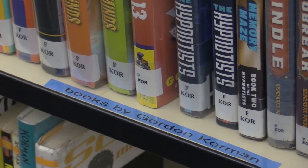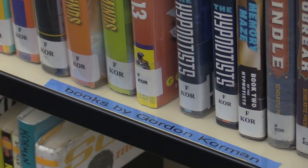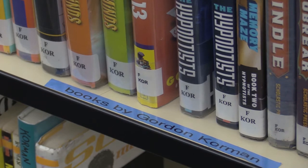So we do have some ways for you to find that. We can search for different genres in our library catalog system, which we'll get into later. Or we even have some lists that you can come and ask us to see. A lot of times kids will ask, like, where are the horror books? And we do have a list of some of them here in the library that you can look at.